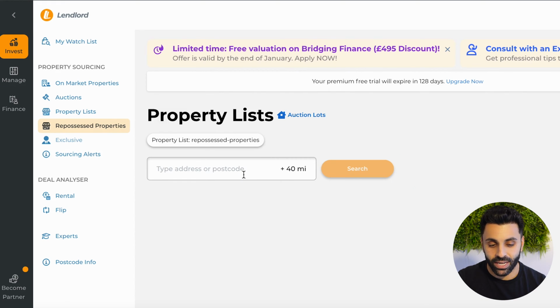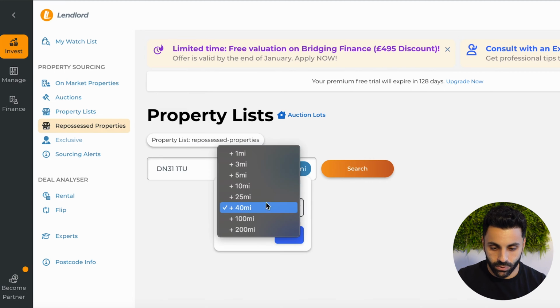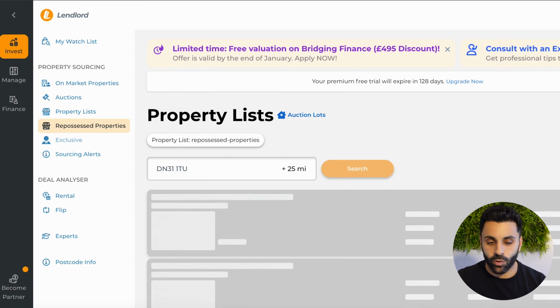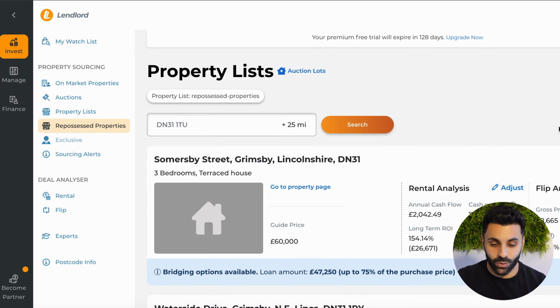Now this brings up a screen here that you can enter either an address or a postcode. I'm going to enter a postcode here in an area that we actively invest in. I'm now going to change the radius to 25 miles and I'm going to hit search. And what it's going to do is calculate all the properties within that area that are potentially repossessed properties. Now, just to make this really simple, I'm just going to click on the very first property here.